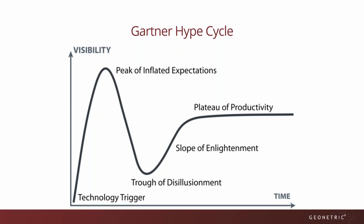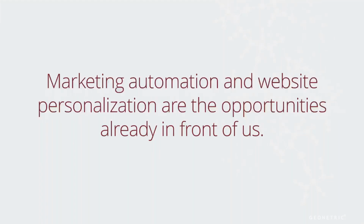I think we've kind of gone from that inflated expectations all the way through some disillusionment of what's really possible within the platform and how to make that happen. And I think in the next year or more, we'll be really climbing that slope of enlightenment and figuring out what are the most useful places to use some of these chat and messaging technologies in order to engage our audiences and provide services.